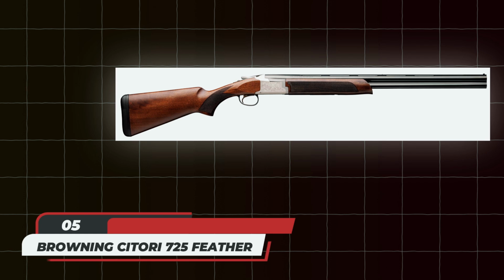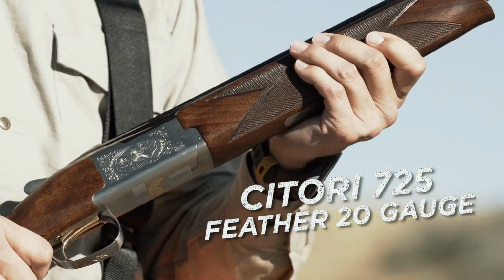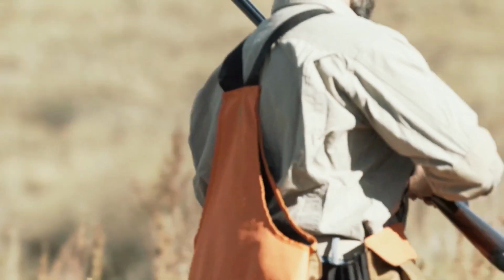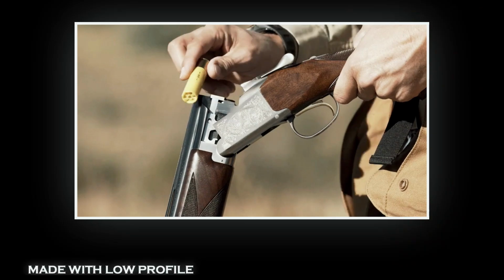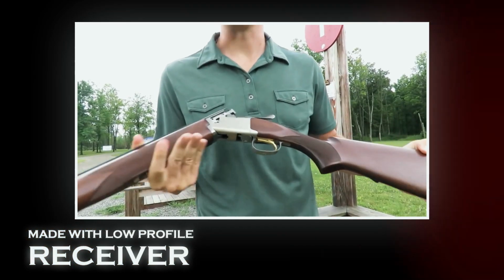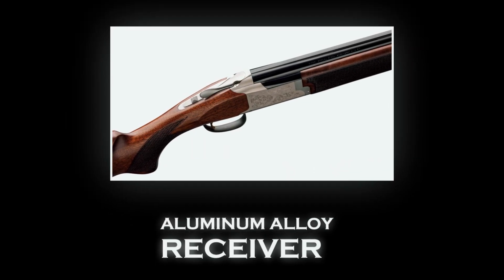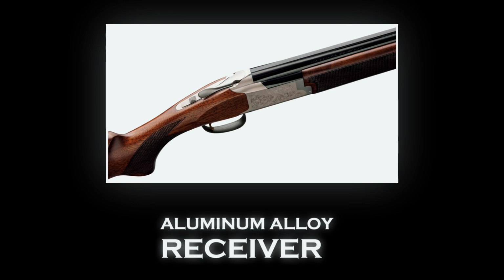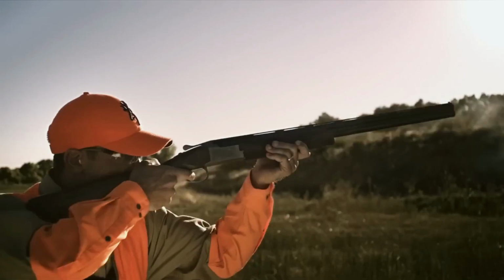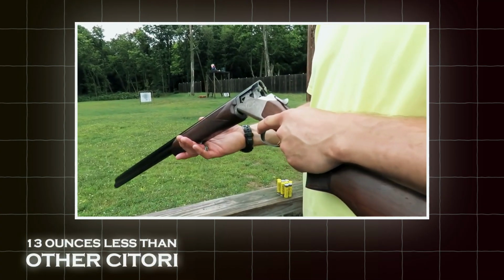Number 5. Browning Satori 725 Feather. The Browning Satori 725 Feather is the lightest over and under shotgun you will ever come across. Its lightweight attributes give you a feather-like feel. The Satori 725 Feather is made with the same low-profile receiver as other Satori models, but with a different construction. It features an aluminum alloy receiver, which is lighter than the traditional steel used in other shotguns, making it easier to handle. The resulting shotgun is a Satori 725 Feather, which is 13 ounces less than other Satori models.